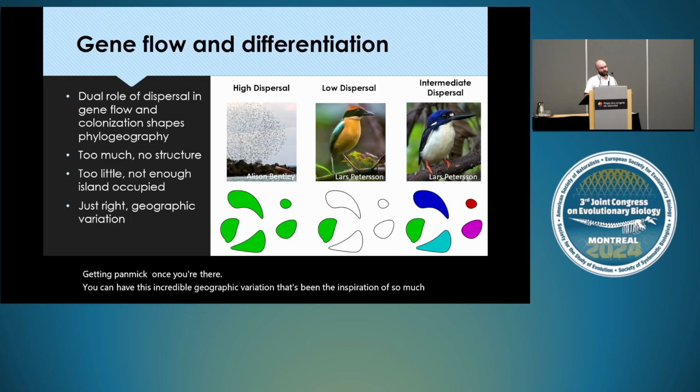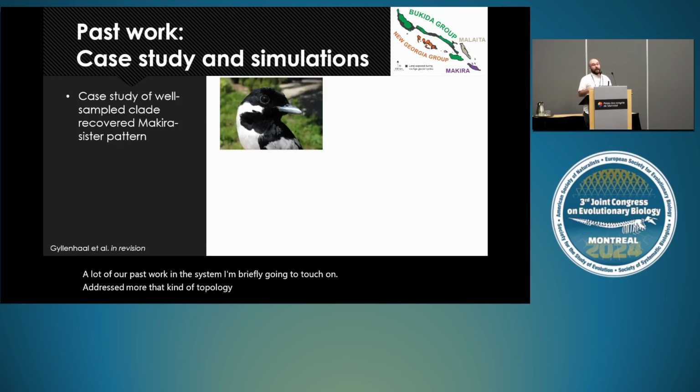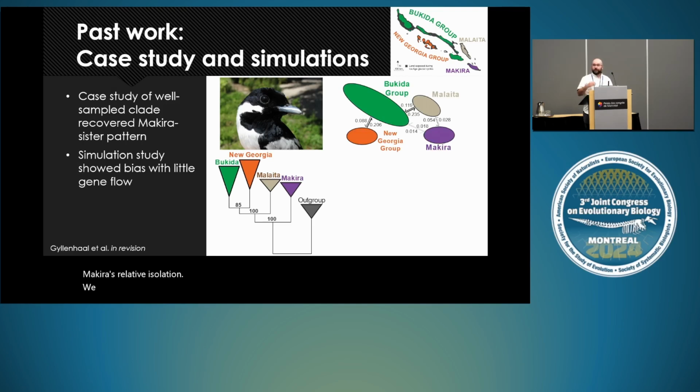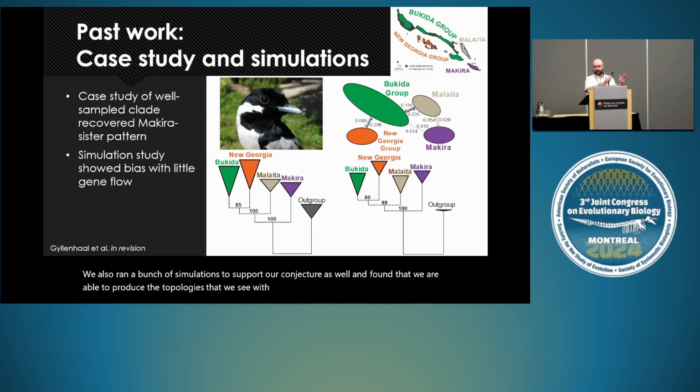A lot of our past work in this system, I'm briefly going to touch on, addressed more that kind of topology side. First with a case study in these black and white monarchs, which were a really well-sampled group in the archipelago, where we found that Makira sister pattern, in addition to evidence of gene flow supporting our hypothesis of Makira's relative isolation. We also ran a bunch of simulations to support our conjecture as well, and found that we are able to produce the topologies that we see with the colonization history that I discussed, with Makira getting colonized last.